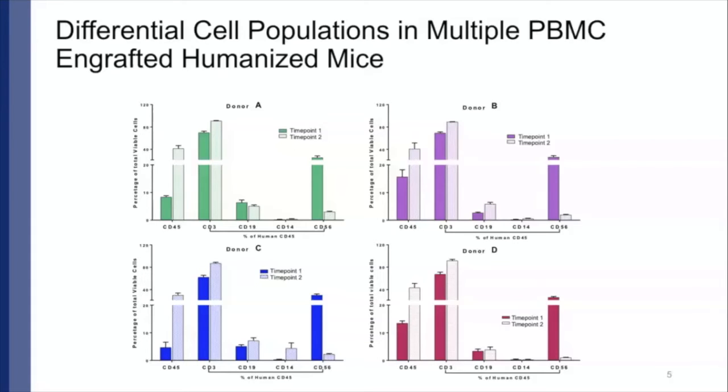We also see that most of the immune cells in the PBMC humanized mice are T cells. Another thing that you can see among all 4 of these donors is that the NK cells are seen at the earlier time point but diminish at the later time points. However, we do see some donor-to-donor dependent variations. For example, you can see changes in the B cell or monocyte engraftments, whereas for some, the B cell engraftment stays comparable throughout the 2 time points, some it increases, and other donors where you have better engraftments of NK cells.